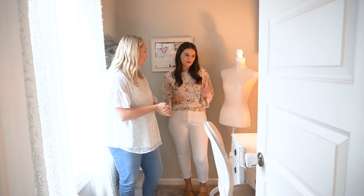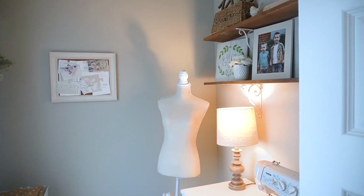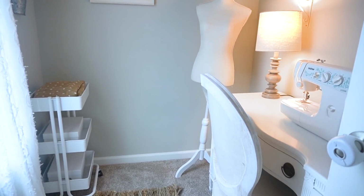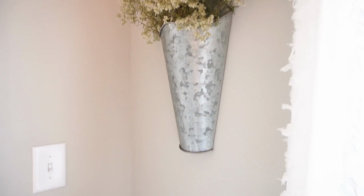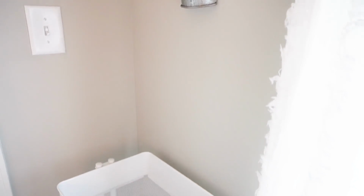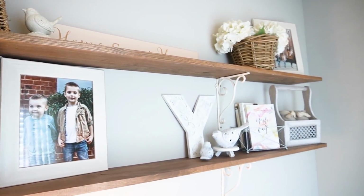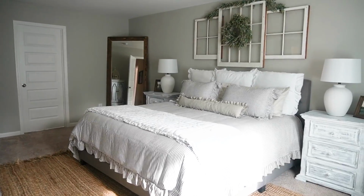I love to sew. I'm definitely not an expert at sewing by any means, but I can do your basic things, and just to be able to set it up and have a little spot that I can retreat to do fun little projects. I love how you have the shelves here. Did Matthew do those? He did. Of course. Well, I think it's just like a quaint little space, and I just had to show them. Very fun.